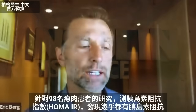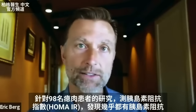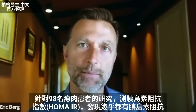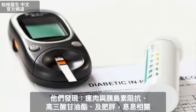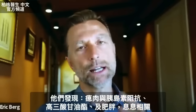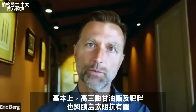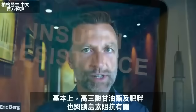Now, in one study they did with 98 cases of people with skin tags, nearly all of them had insulin resistance, okay, based on a test called HOMA-IR, and I'll put that study down below. And so they found a very, very strong association between skin tags and insulin resistance, skin tags and high triglycerides, and skin tags and obesity, which basically high triglycerides and obesity are related to insulin resistance as well.